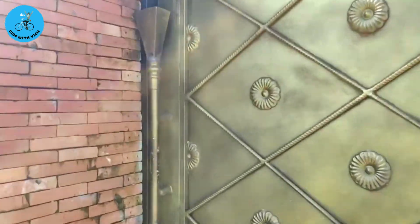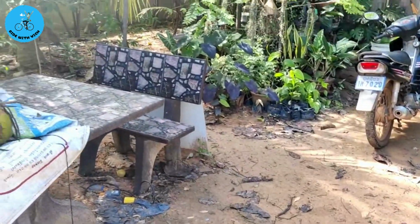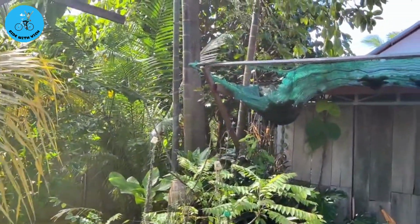In this video, we are not going anywhere but to a farmhouse of my cousin. And here is the entrance. Getting in, and we are welcomed by the chickens. There are many of them around the house. And here is how green it is.